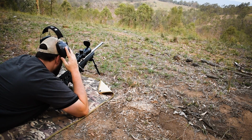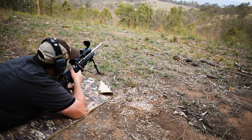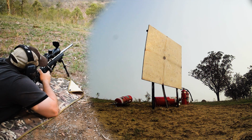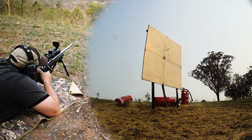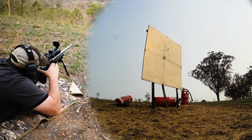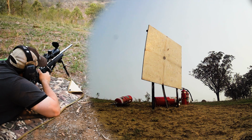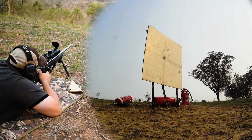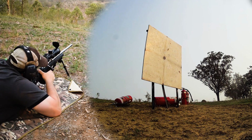Okay, now it's Jason's turn. He does have his Tikka. Well, it's the only gun he owns, his Tikka, and it's chambered in 260. I think I hit it. Right edge.